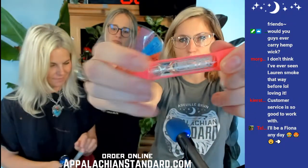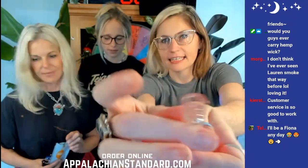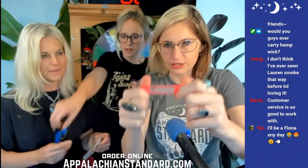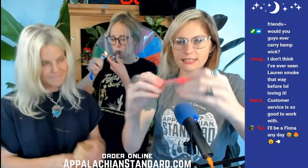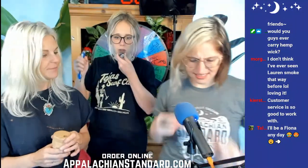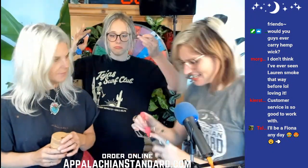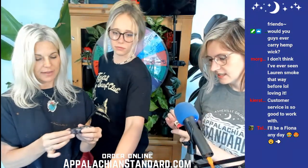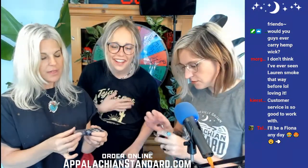Woo. Okay, so we have these Grav chillums too. They're super cute. You pack it in here and you can close it, which is super cool because you actually keep your really delicate glass in a nice protective rubber sleeve. I like that. I love that. That's cool. How's that smoking? It's so easy. It's really nice. I like that. It's substantial. It'll look really cute on your shelf, on your altar.